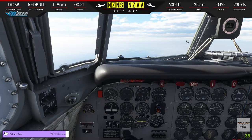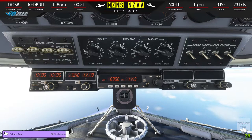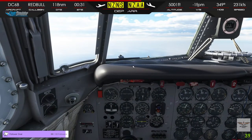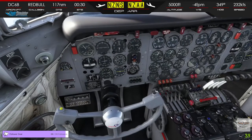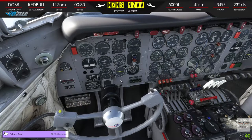And Auckland is over there somewhere. We need to tune in now the Auckland ILS localizer frequency. 110.30, there we are. And hopefully we can intercept the localizer. I say that with very little confidence.